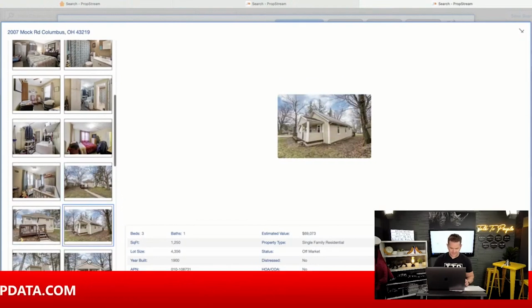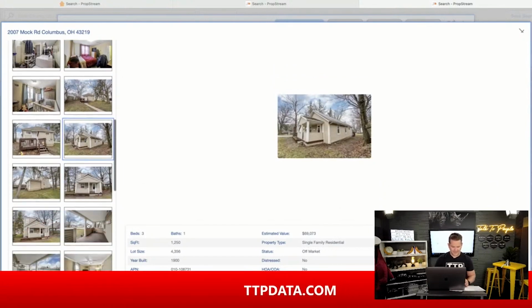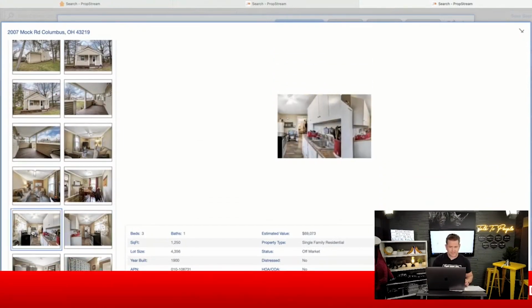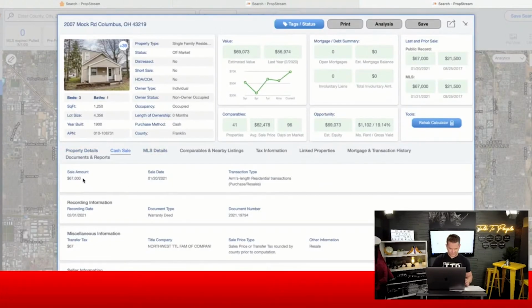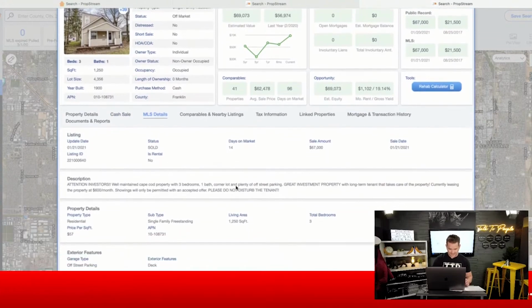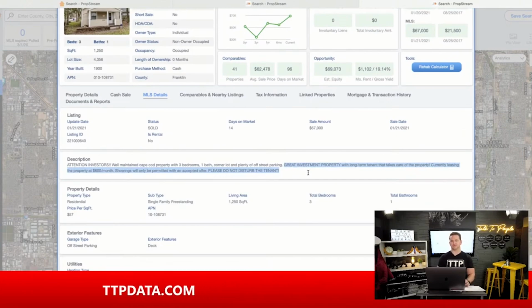I mean, you can see that they've got the newer windows, that they've got beautiful paint. It looks clean. It's a clean house. Let's look at the kitchen. Kind of smaller pictures here, but it looks clean. So this one sold for, let's see, cash sale. This one sold for $67,000. We look at the MLS details. It sold in 14 days. Okay, and this is obviously an investment property. This is somebody that wants to buy this property and put it into their portfolio.